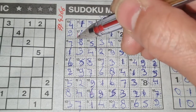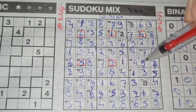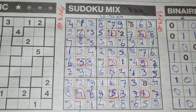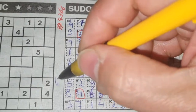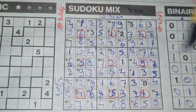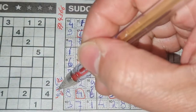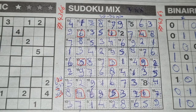Before I leave, I'm interested in the center boxes of the big squares. I've told you I'm collecting this data for more than 7 weeks. Maybe I can see a pattern, maybe you can see a pattern. Here we have 614, 539, and 451. Here we have the 4 as a pair, the 1 as a pair, and the 5 as a pair. 3 pairs. Great Sudoku.